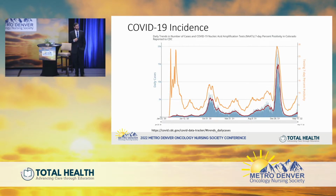Looking at some brief epidemiology of where we're at, I think I updated this on the 18th, and we're starting to see an increase in the number of cases here locally in Colorado, as well as the nation. So we're moving back up in our positivity rate. When I looked this morning, Denver County is at about an 8 to 9% positivity rate in terms of the 7-day average, and that is increasing. We haven't really seen a huge, drastic increase in the number of hospitalized cases at this point in time.